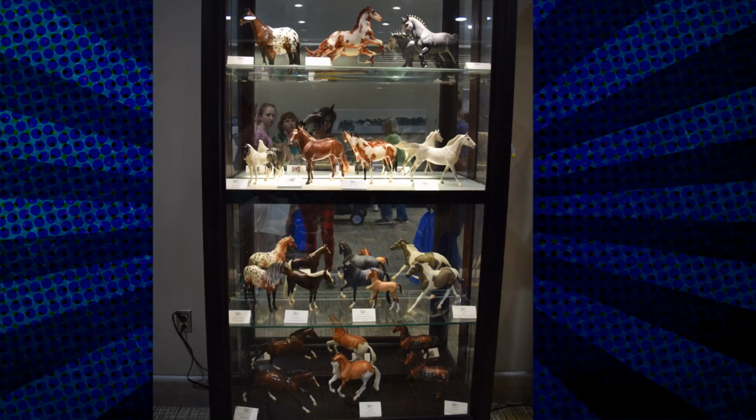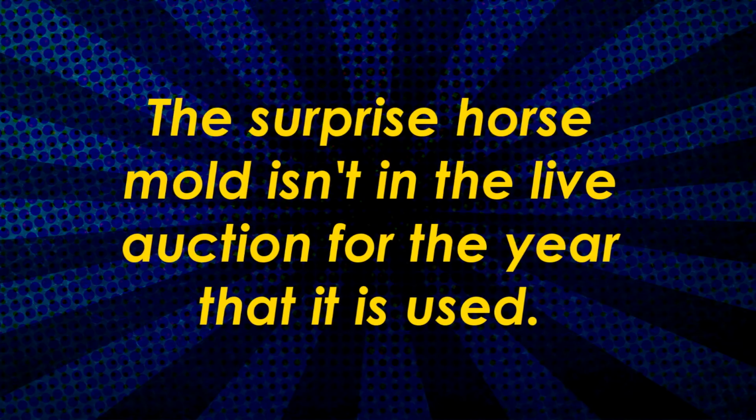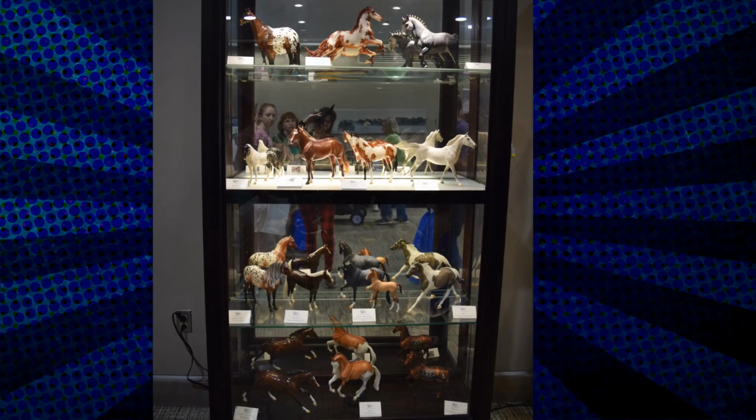want to bring up. There is another pattern surrounding the BreyerFest live auction models that I once again think may just be a coincidence, but at the same time has been so consistent that it can't be ignored. That is that the surprise horse mold is not used as a live auction model for the year that is used as the surprise, if that makes sense. For example, last year in 2018, there were no Smarty Jones one-of-a-kind live auction models.